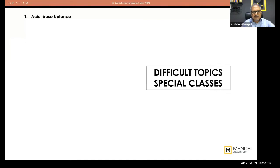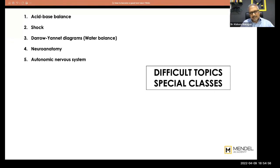Acid-base balance is one of the most difficult topics, and again, this is based on student feedback. Shock, and water balance, which comes in the form of Darrow-Yannet diagrams. Neuroanatomy, everything is difficult about neuroanatomy. The autonomic nervous system, especially the pharmacology of the ANS, is difficult. Endocrine physiology is very difficult. Physiology in particular is difficult, and endocrine physiology is all the more difficult.